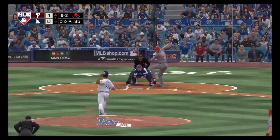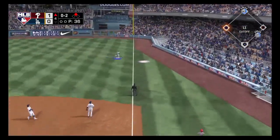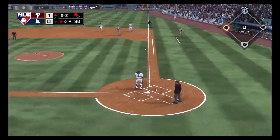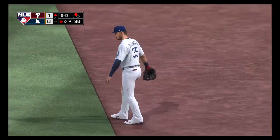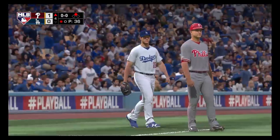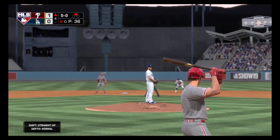Here comes another 0-2. And this is lifted high in the air down the right field line. Bellinger is over near the stands as he makes the catch for the first out. One down, and in steps the catcher, JT Realmuto.